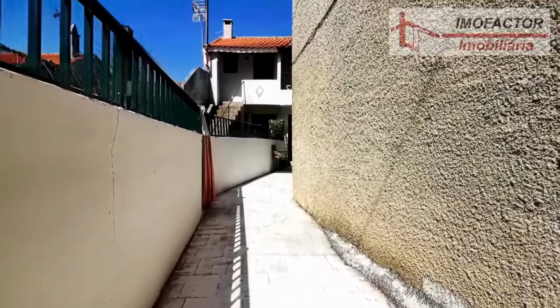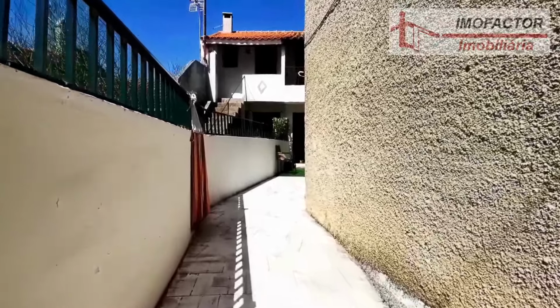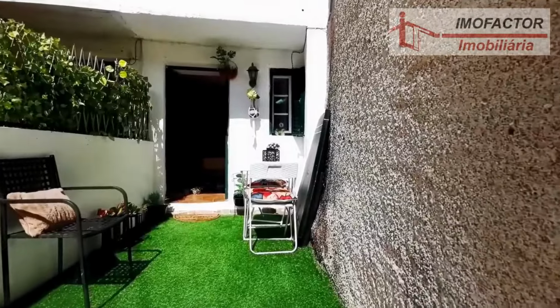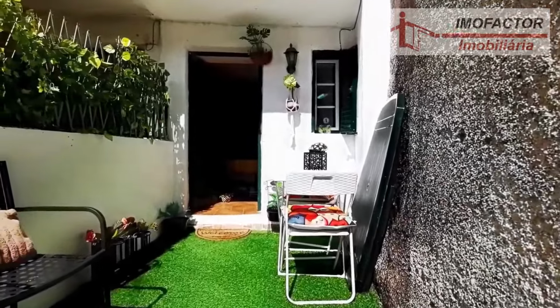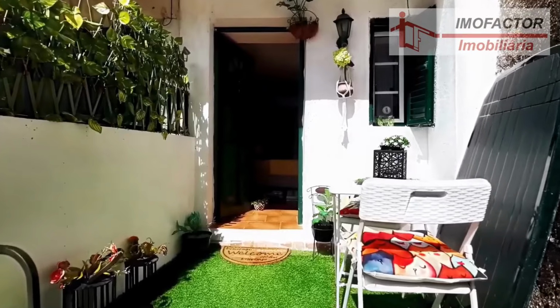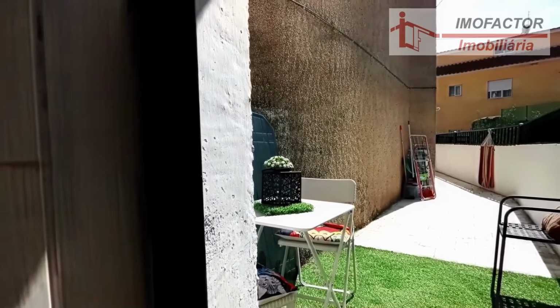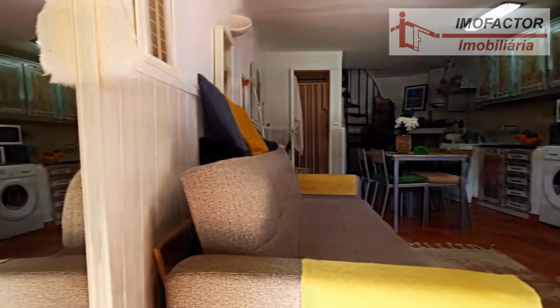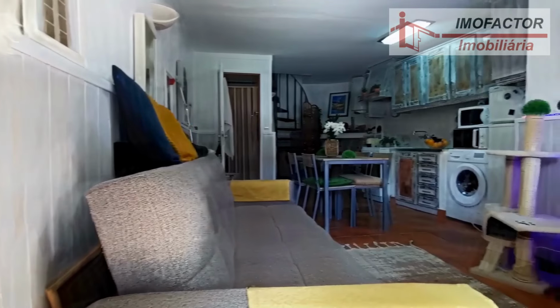Renovated small rustic two-story house, with private patio, ready to move in, for sale in the village of Lardosa, municipality of Castelo Branco, central Portugal. The access to the house is made through the private space of the backyard, which ends next to the entrance, in a small external patio that allows you to enjoy leisure time outdoors.